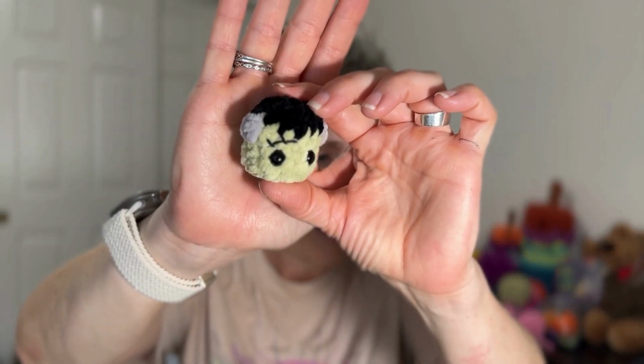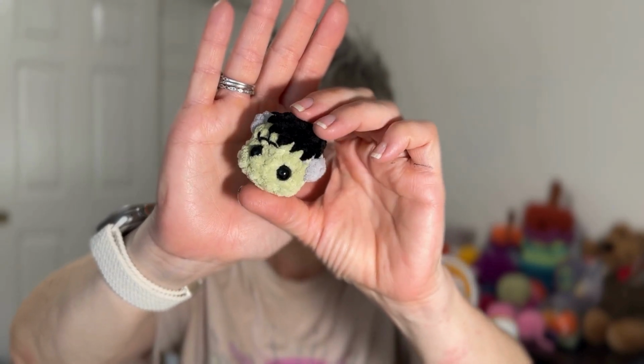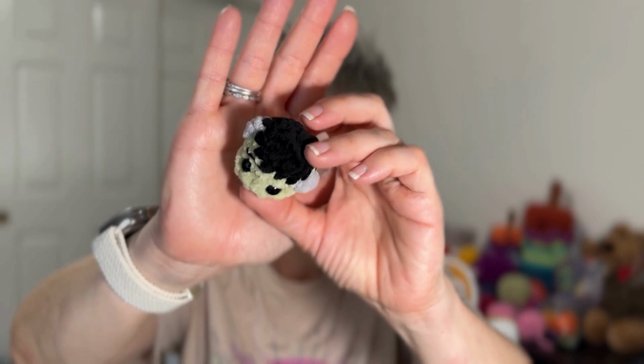We are getting down to the last two patterns. Love old school Halloween, and I don't like scary Halloween, let's just put it that way. But when I saw this pattern, I was looking for a cute Frankenstein pattern, and look how itty bitty and cute this guy is. I mean, come on. Look how cute. Very, very cute. And literally, I made this in maybe 10 minutes.